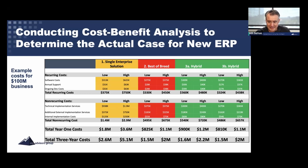And then you can see these estimates are drawn from software costs of $313,000 for a single enterprise solution, and technical implementation services of $938,000. That's a 1-to-3 ratio. I'm pretty good with math. Although 3 times 313 is not 938, but this is all rounded in the model. Whereas a hybrid solution is more like a 1-to-1 ratio.